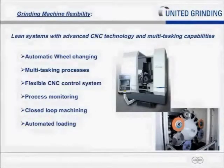And of course, the machine, the grinding machine flexibility. Grinding machines have adapted to the lean philosophy. You're seeing more and more machines that have a smaller footprint where things have been condensed now to meet more of a floor space command to get machines close together for flow of parts.